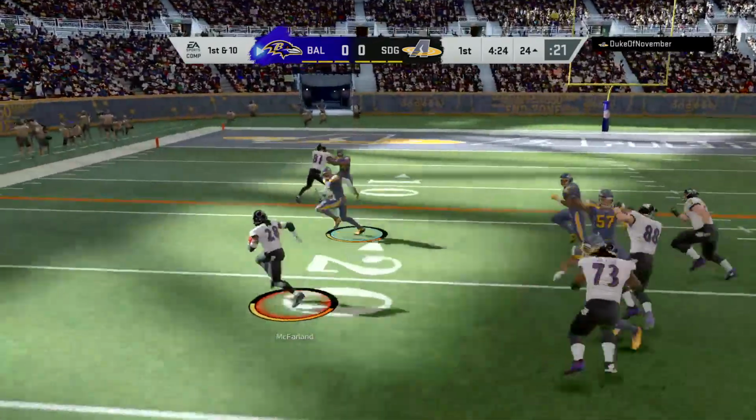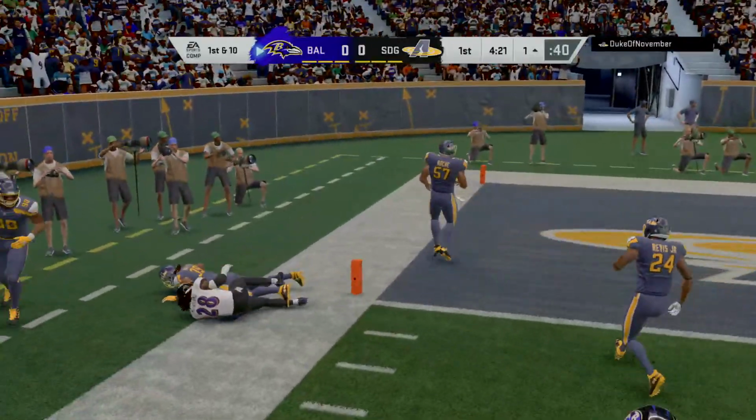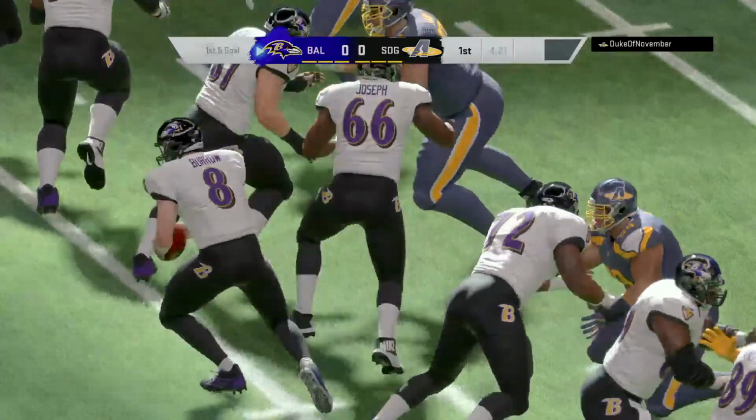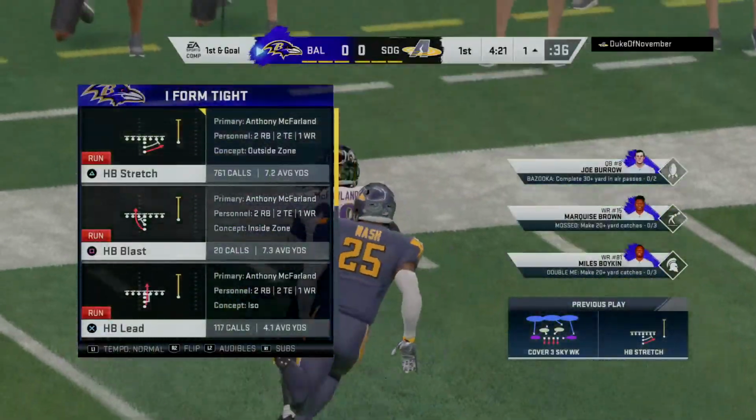Right back to him on 1st down. He'll have a 1st down inside the 10. 23 yards on the pickup there and a 1st. So back-to-back big runs, picking apart this defense on the opening drive.